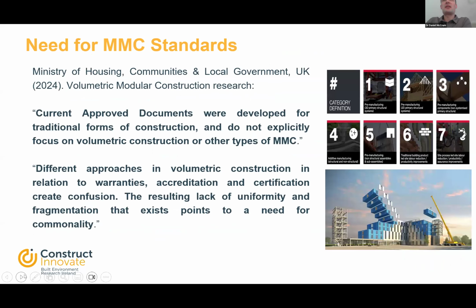So the need for MMC. Really, I thought I'd try and describe this myself, but a report came out from the Ministry of Housing, Communities and Local Government in the UK on volumetric modular construction research back in 2024. And I think they summed it up really well.